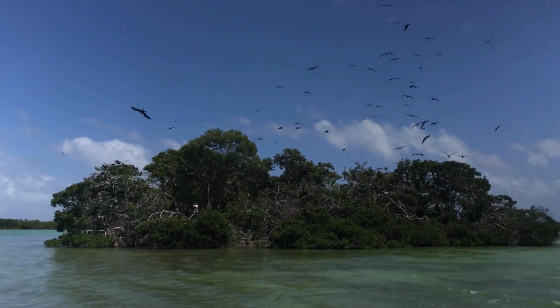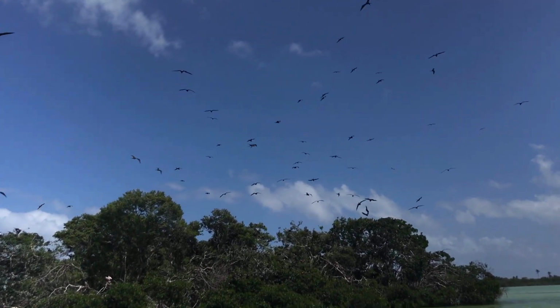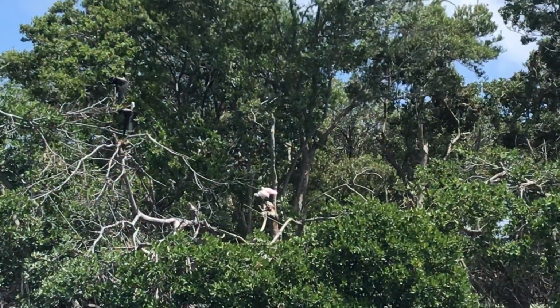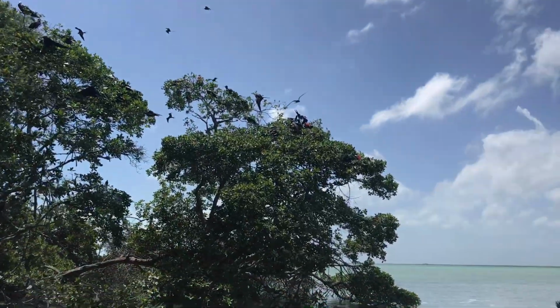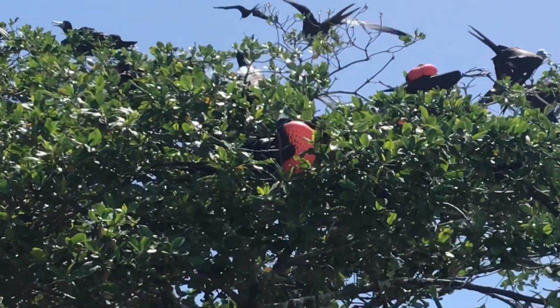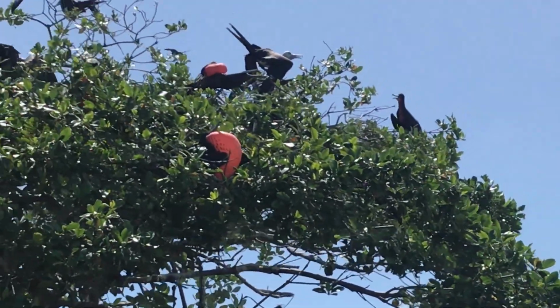After all that dolphin watching, we're off to San Juan Island to look at some birds. We saw a couple of flamingos and also these spoonbills that you see here and the magnificent frigate bird. Really cool. These guys are really blown up. They're showing their colors, trying to attract the females. That is fantastic, that bright red. It's like a balloon.